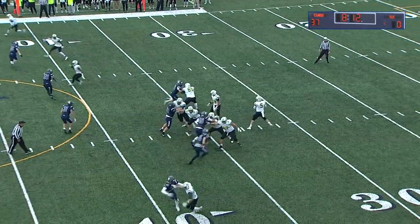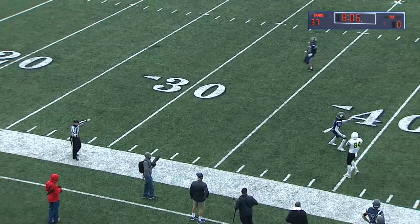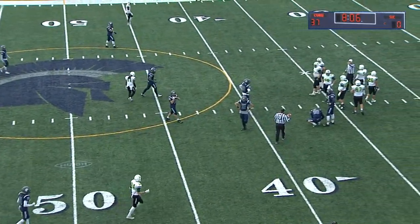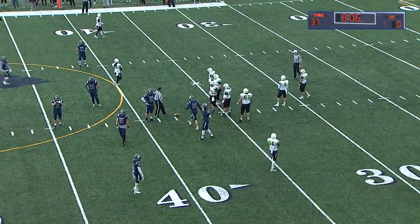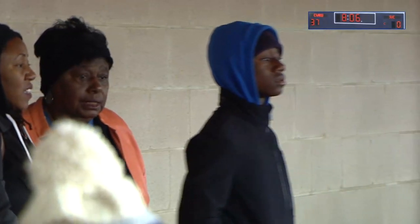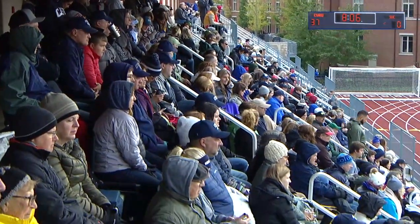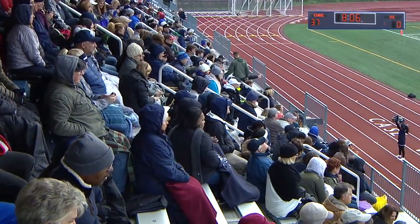Bearcats have done a better job moving the ball here their last two drives. That one sent long, and I think we're going to get a pass interference call. Nope. No pass interference. They might have said that ball was uncatchable. I'll bring up a 3rd and 2. Plenty of fans left in the stands here, taking in another, what certainly appears to be Case Western Reserve win.